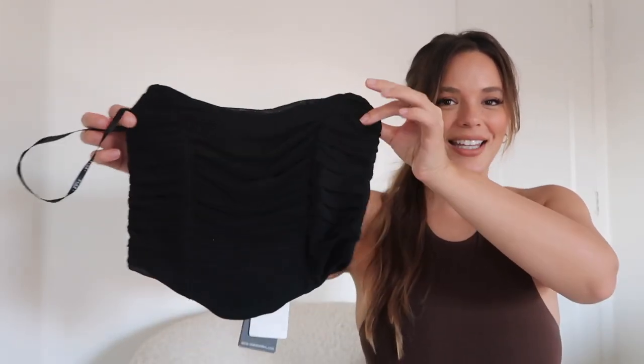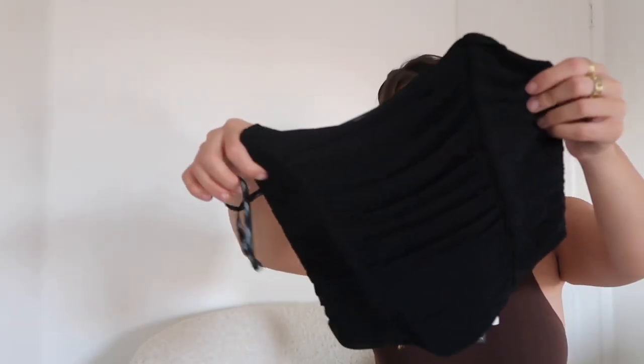Okay, this is the top. I may need a larger size than the top, but the top is beautiful. That's just really petite. I wasn't expecting that to be that small. It's a UK size 8, so. It's just a little mesh knit corset. You never know sometimes, sizing really varies per item.